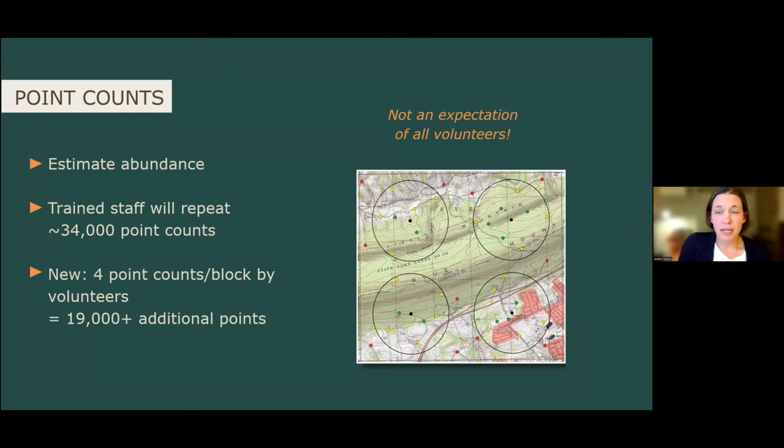So we're again doing point counts for the Atlas. We'll have a trained survey crew that will repeat, or try to repeat as much as possible, those 34,000 point counts that were done in the last Atlas. But we're also going to have a feature where our volunteer birders can do point counts. This isn't an expectation of all volunteers. This is really geared toward those experienced birders that can more or less identify all the species in Pennsylvania.